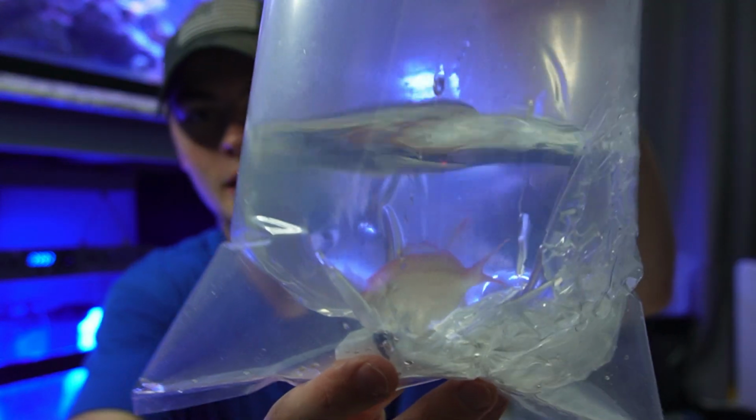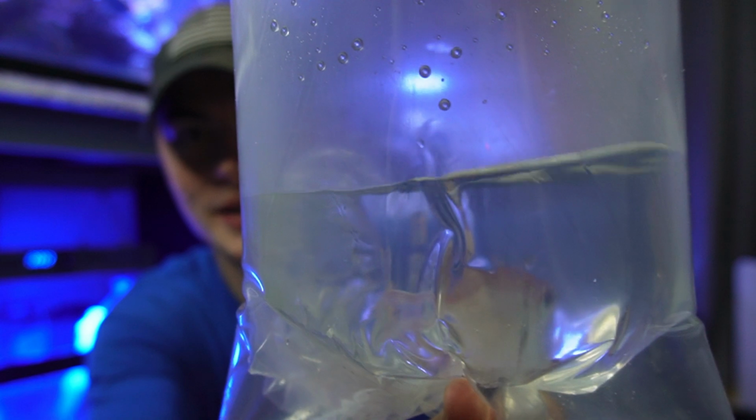All right, it's now time to go ahead and open up this box. Show you guys everything we got from the fish store. You already know what we got, but I'm gonna show you guys again just to get you a closer up view of them before we go into the tank. So we got our squirrel fish here. This is the big eye squirrel.